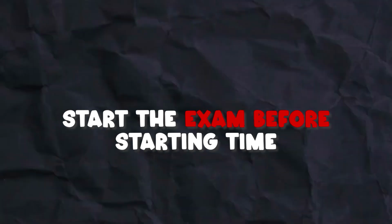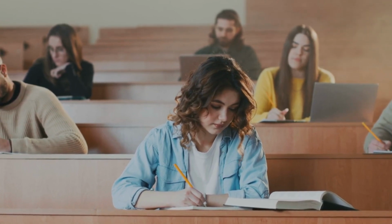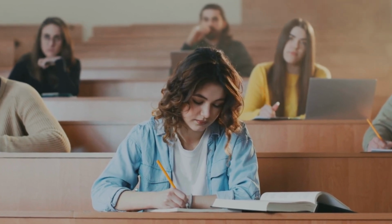Tip number 5, start the exam before starting time. Alright, this tip might not work for all, but have a similar top grade assignment ready before the exam. In most of my time of school, I would spend multiple hours, we're talking like 20 plus, trying to perfect the first assignment that I had in every single subject.